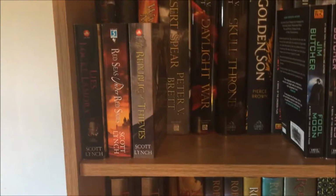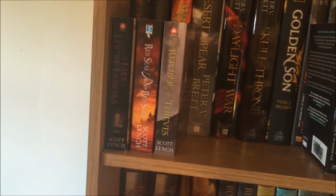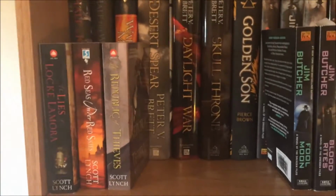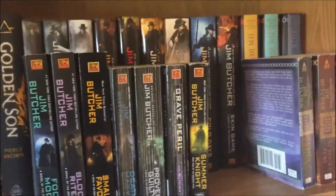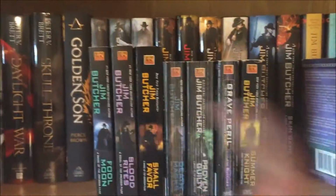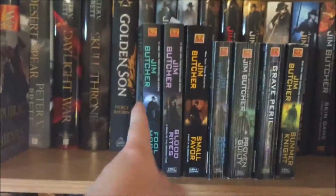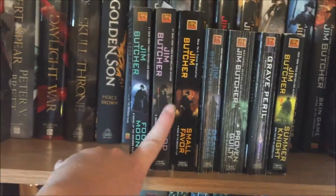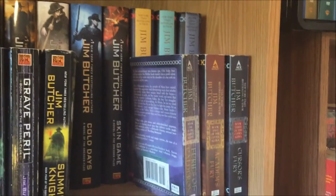Okay, so we start off with, there's some Abercrombie in the back. Those are the newer books, like Half a King, Half a War, and that's Half a World. I'm going to be getting Half a World soon. Scott Lynch up front here. Peter V. Brett in the back there. Pierce Brown's second book. And then my Jim Butcher books. All of the Dresden books. My goal was to eventually get all of them in the hardback, but the ones that are earlier are really hard to find in hardback. And that's the Codex Alera series as well.